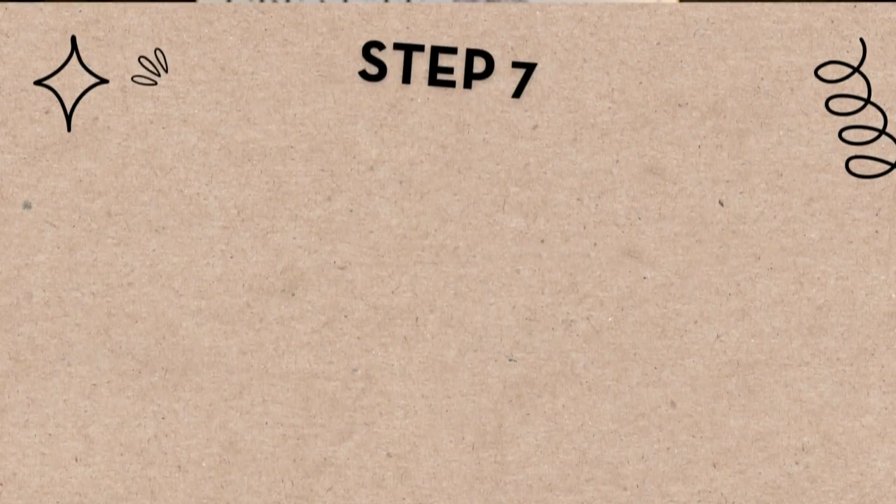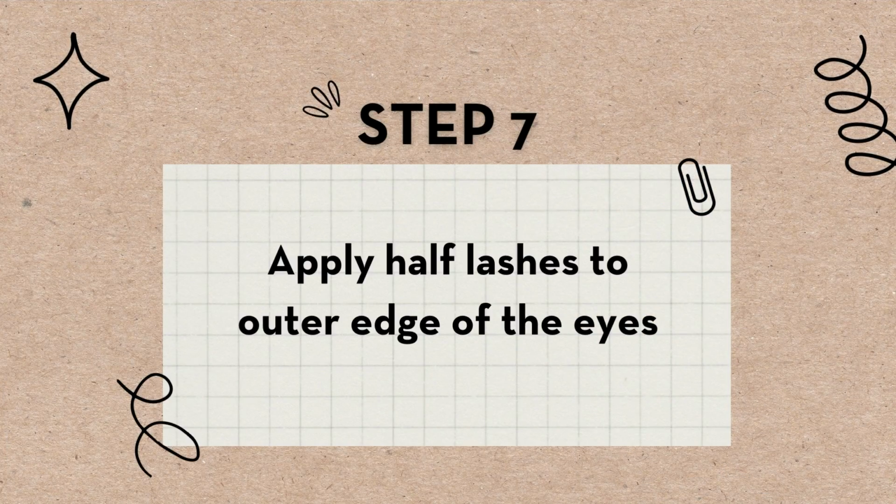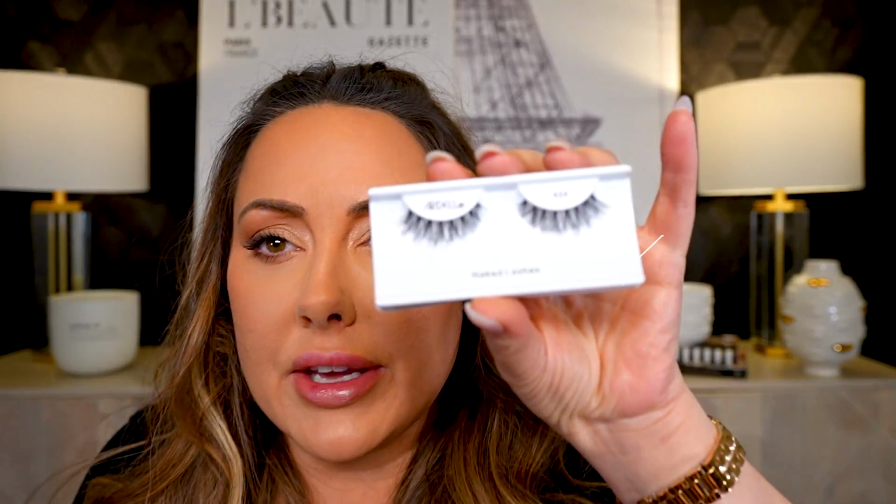Then one other thing you all could do to lift the face and the eyes a little bit more is to take strip lashes, cut them in half and apply them just to the outer corner of the eye. So let me show you what I do. I have these ones by Ardell, and I just cut them in half. Grab my scissors here. Okay, do you see these lashes right here? So we're gonna pull them off.